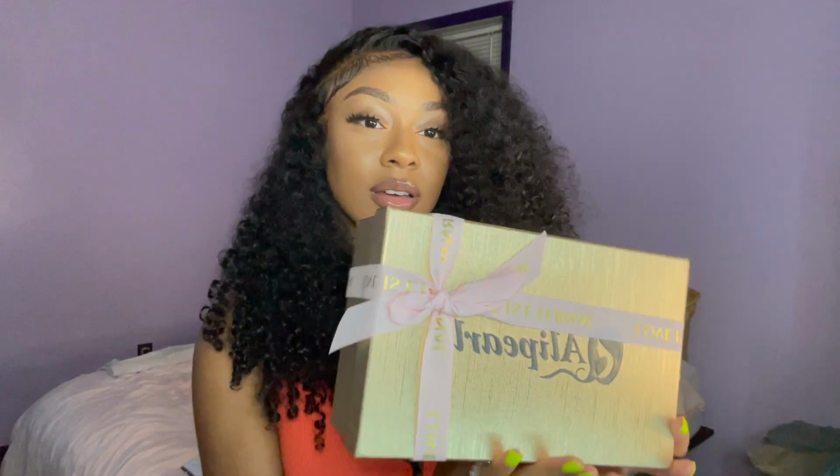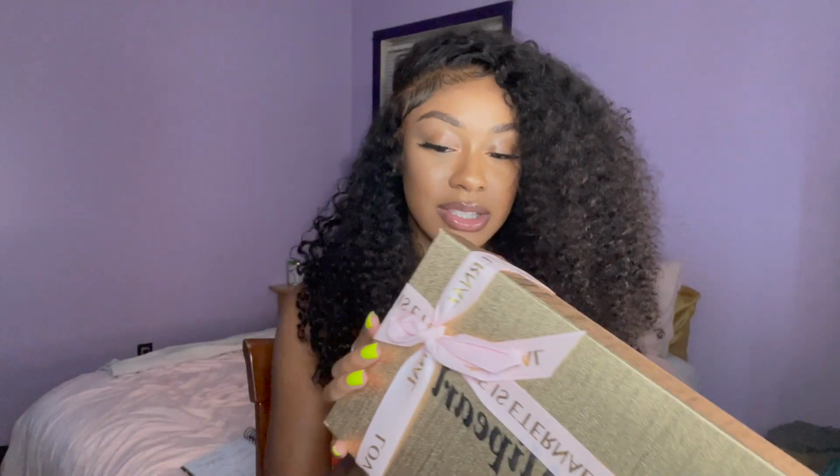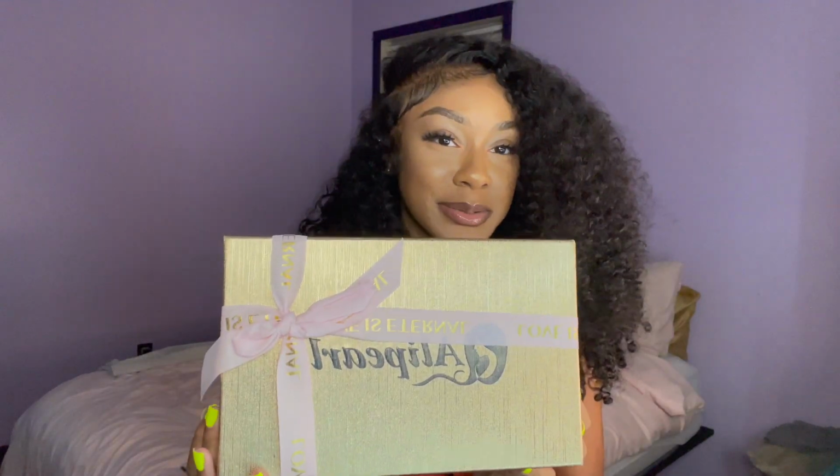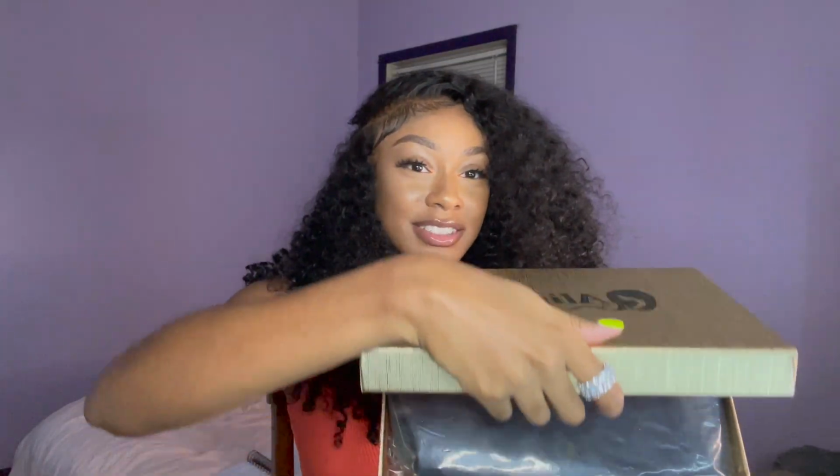Look at the quality of this, y'all. Look at this. I don't even want to take this off, it's so pretty. I don't want to mess it up because I'm gonna put that back on, y'all. That's so cute. Y'all are unboxing this with me. Okay, so first thing we see is the wig, and the wig is already looking good.